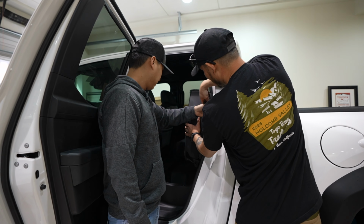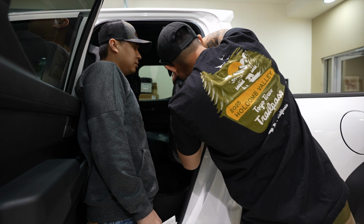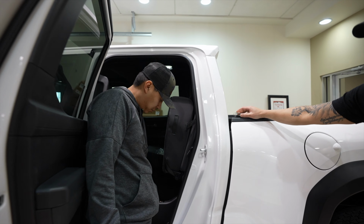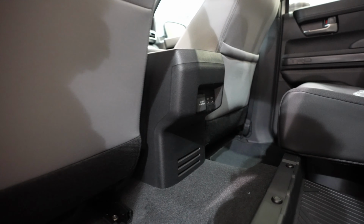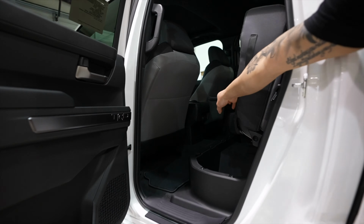But this has a little buckle you can clip in right here, and it'll stay up if I can get it. There we go. It's a lot of storage. It's pretty deep. Take a look at that, Leroy. It has a pretty cool pattern inside of it, but that's a lot more storage than the second gen I think or the third gen Tacoma. 120 volt too. Is there a 120 volt back there? Yep, looks like we got one, and then 2 USB-Cs right there.